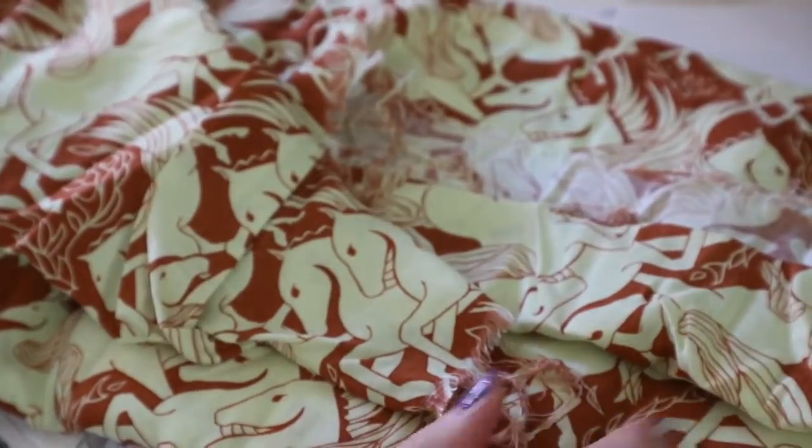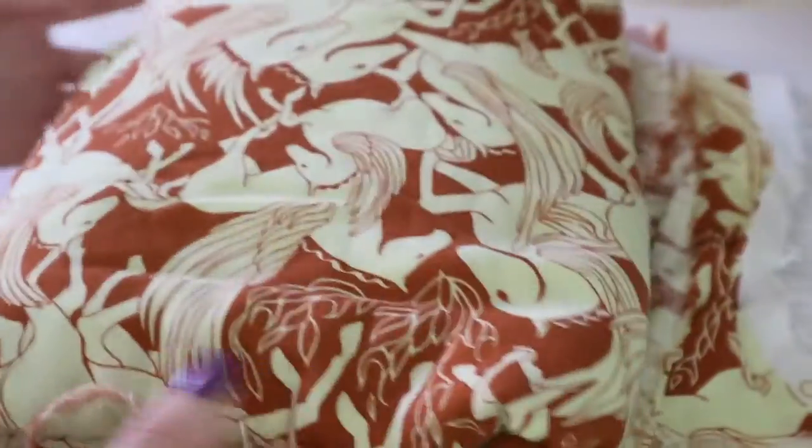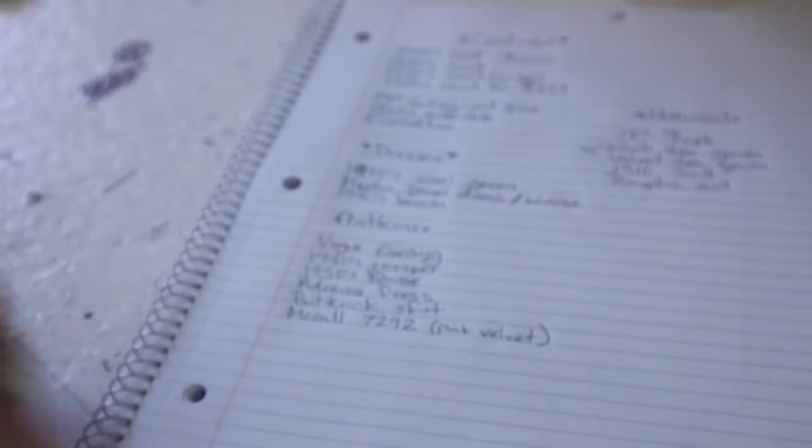But I'm kind of terrified of using this because the last time I used a rayon from Fabric Mart was for my 1930s orange dress, which just worked horribly. But let's hope this is from a different manufacturer and I won't have that issue.